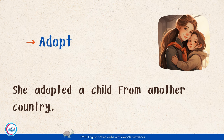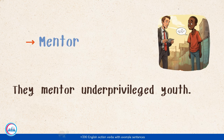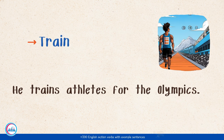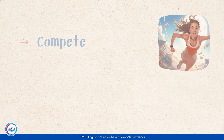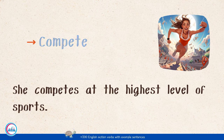Adopt. She adopted a child from another country. Mentor. They mentor underprivileged youth. Train. He trains athletes for the Olympics. Compete. She competes at the highest level of sports.